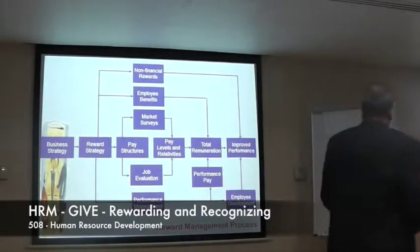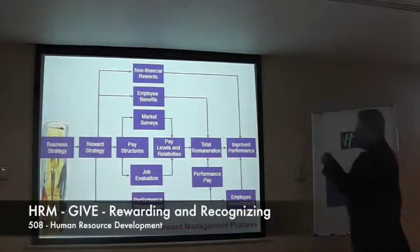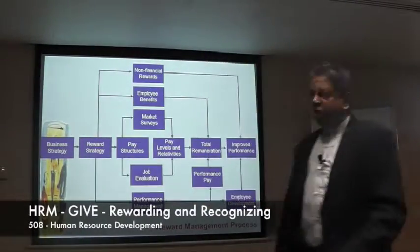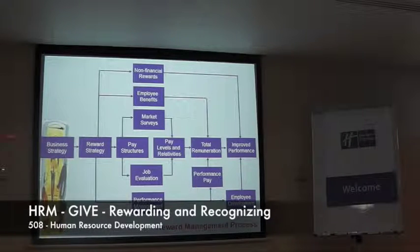Okay? Right. So the total remuneration comes like this. So what are the different paths? The straightforward path, shall we say: business strategy leads to reward strategy, pay structures, pay levels, and total remuneration. Other contributing factors for total remuneration are employee benefits and, on the other side, performance pay. And here another link: job evaluation, which is done internally, and market survey, which is done externally. So external review, internal review.